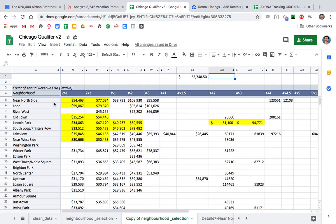What we're looking at is Near Northside, where there are 2-bedroom, 1-bath Airbnbs. I took all the data, and the annual revenue that a 2-bedroom, 1-bath in Near Northside will generate is $54,000. Now a 2-bedroom, 2-bath in that same neighborhood is going to produce $77,000. The only difference, the bathroom. That's more than $20,000 of difference.